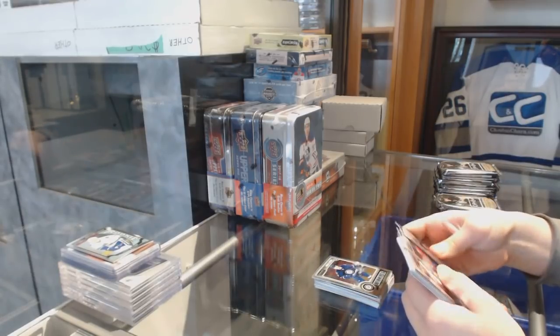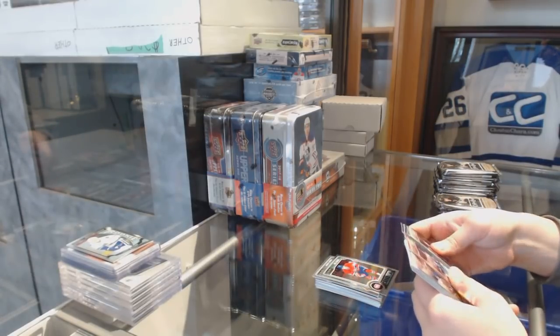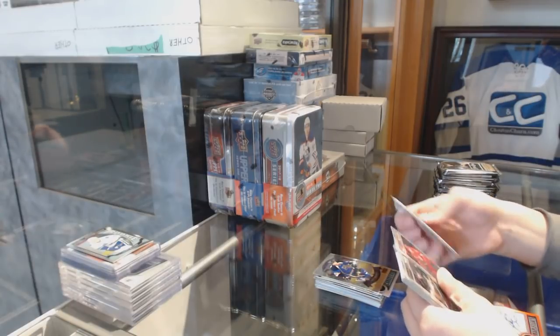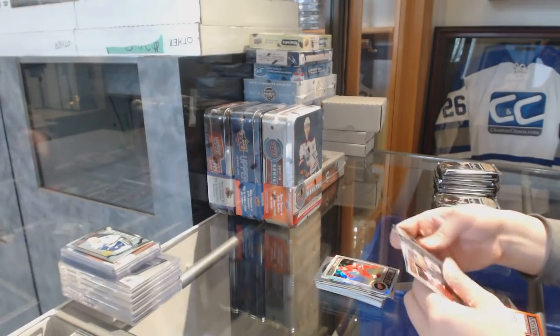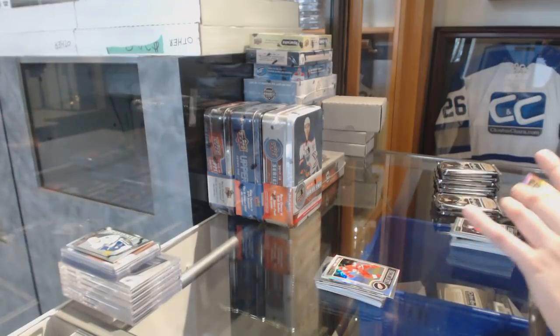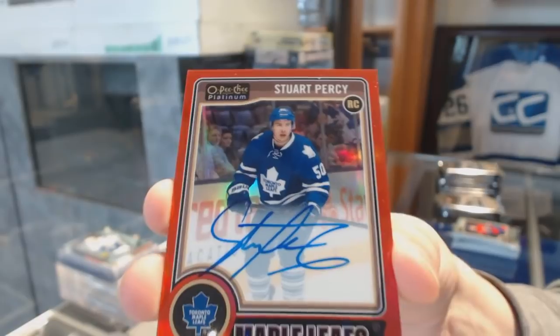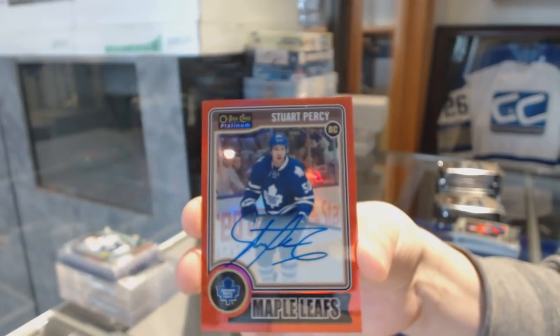Rookie of Adam Lowry for the Jets. Rookie of Yuri Seacash for the Canadiens. Retro of David Backes for the St. Louis Blues. Rainbow Pavel Datsyuk for the Detroit Red Wings. We have got a Red Prism rookie auto number 250 for the Toronto Maple Leafs, Stuart Percy.